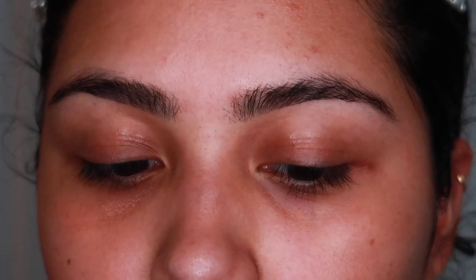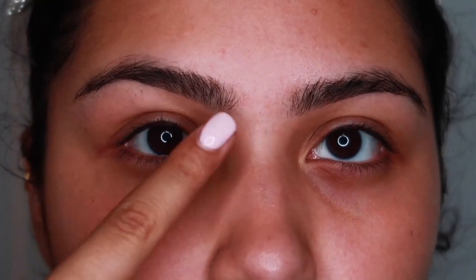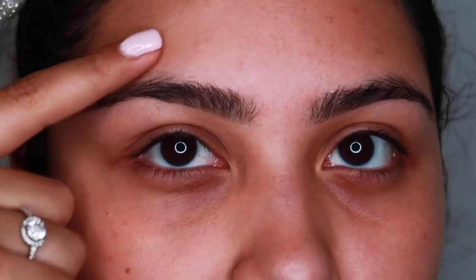So I'm just gonna lightly fill them in and outline them, and then carve out only the bottom part of my eyebrow. I won't touch the top, only because I feel like with natural looks, you don't want to make your eyebrows look too sharp. You want to go more on the natural side.